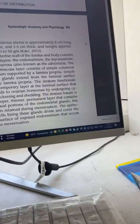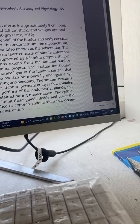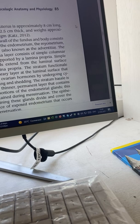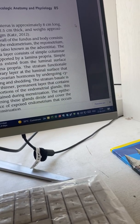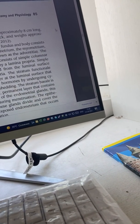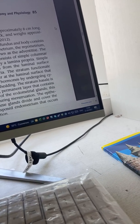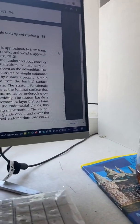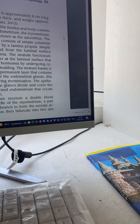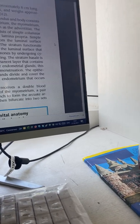The uterine wall of the fundus and body consists of 3 layers: endometrium, myometrium, serosa. The uterine mucosa consists of simple columnar epithelium and lamina propria. Simple tubular glands extend from the luminal surface into the lamina propria. The stratum functionalis is the temporary layer at the luminal surface that responds to ovarian hormones by undergoing cyclic thickening and shedding. The stratum basalis is the deeper, thinner, permanent layer that contains the basal portion of the endometrial glands, and this layer is retained during menstruation. The epithelial cells lining these glands divide and cover the raw surface of exposed endometrium that occurs during menstruation.